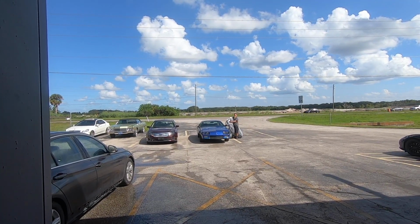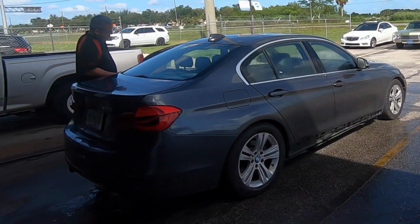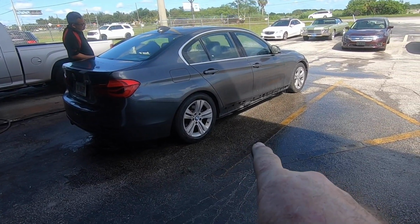Here we go. First car. You better be careful with that car, Bill. He had it covered for a reason. Find the leak yet? We're gonna be on YouTube. Oh, I found it. It's leaking water at the rocker.